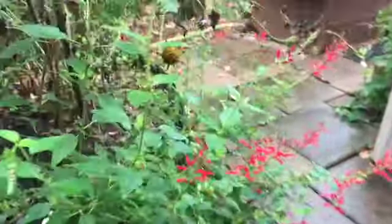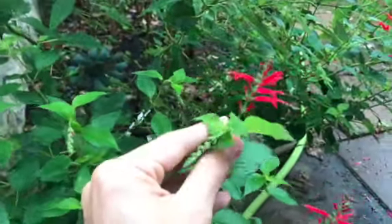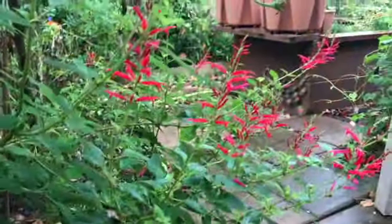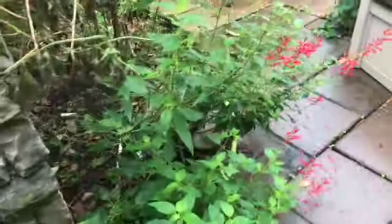So one plant who's shining right now is this pineapple sage. This is a really nice plant. Very aromatic leaves and flowers, and in the fall it has these nice red spikes which attract a lot of hummingbirds and butterflies. So this is a great fall plant, pineapple sage. It's a good one to have.